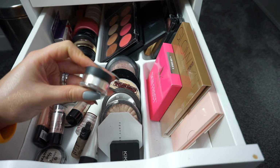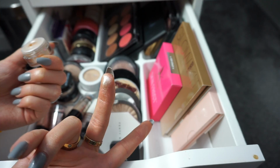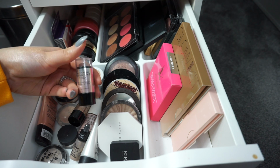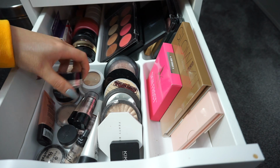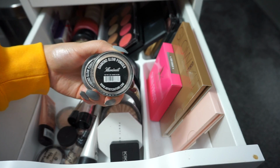And this is a great highlighter topper if ever you want to make your highlight pop. This is what it looks like. Then I have another Max & More highlight stick but in a lighter shade. Then we have the Artist Couture Diamond Glow powders. I have one in the shade Cocoa Bling and the other one in the shade Illuminati.